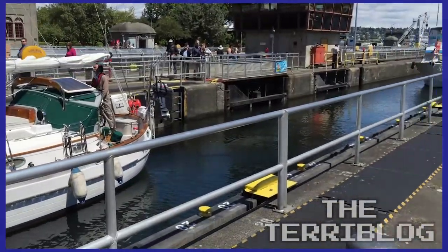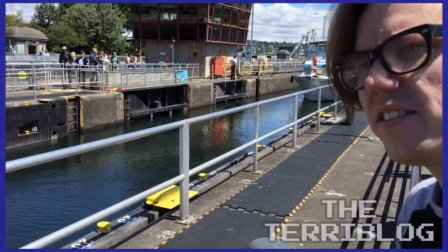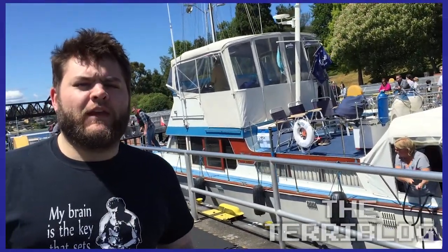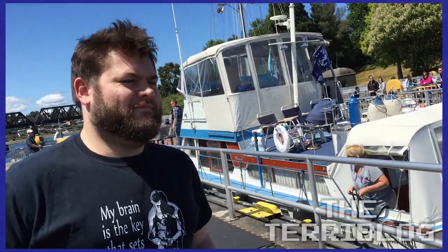Nice. So they're gonna tether it up. A couple of boats coming in. Oh man, the seal. Last of the boats in. And then we get to watch them go down? Yeah, we get to watch them go down.